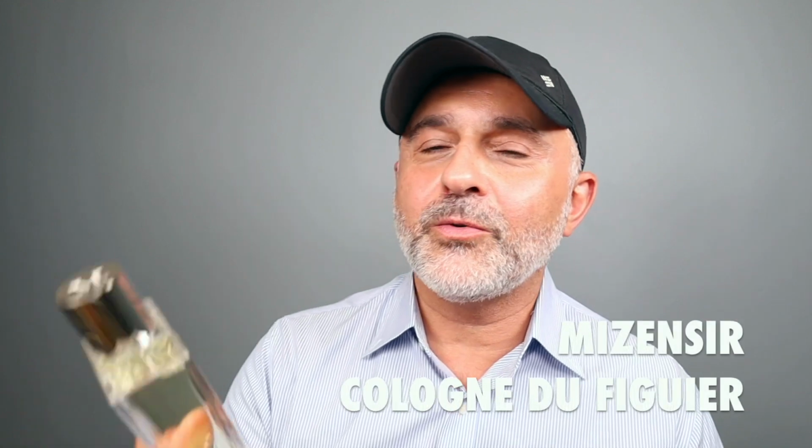For me, I really like this mate, and I don't like some other mate in fragrances. This one to me acts like figs, like fig leaves, but it's freshened up quite a bit. So that's what I like about this one. Cologne du Mate at number 11. So they use the word cologne because it wears like a cologne. It's very fresh. Next at number 10, it's Cologne du Figuier.